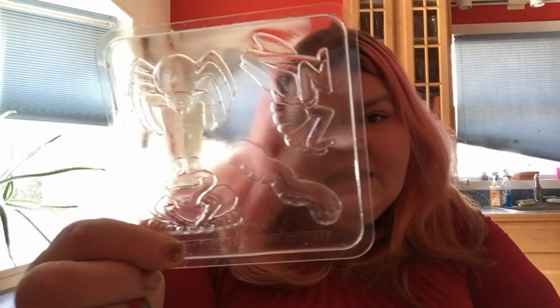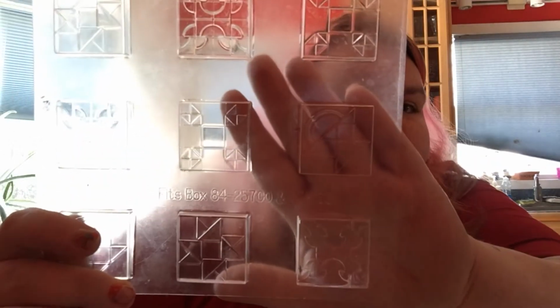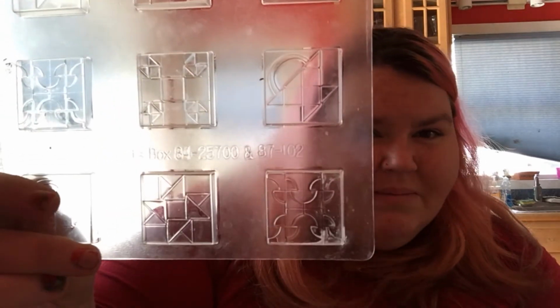These are like little buggies, which is cool for spring cakes. I have hot chili peppers. I actually used this for my cake that won in the cake show. This is little quilting squares. I don't know how well you can see them. Maybe you can see them better like this.